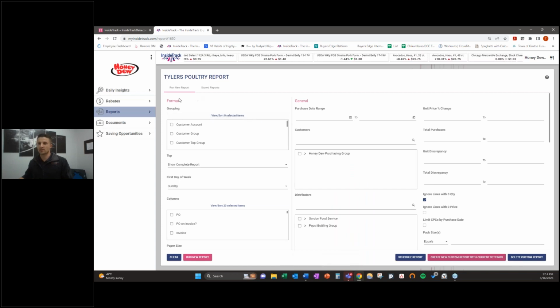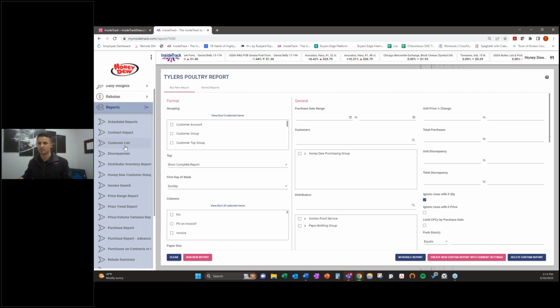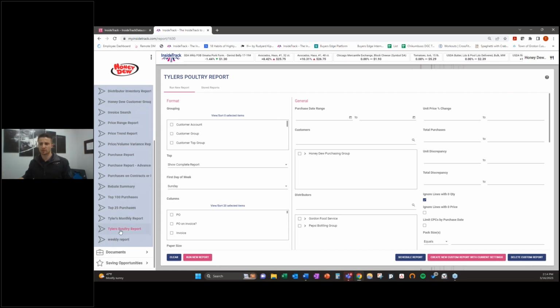It will save. Where this report will be stored is on the left-hand side. So if we open up reports, excuse me, we'll go to the bottom, and here we go. Tyler's poultry report, it's right in here. This now gives you the ability to go in and just click on your customized report. All your parameters and settings are filled out, and then you can just hit run. So we try to make it real easy for you guys to get the information right when you need it. And that's how you go about either setting up or scheduling a report, or creating a customized template based off the different parameters you checked off within here.